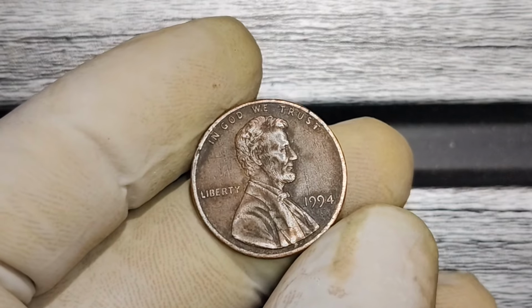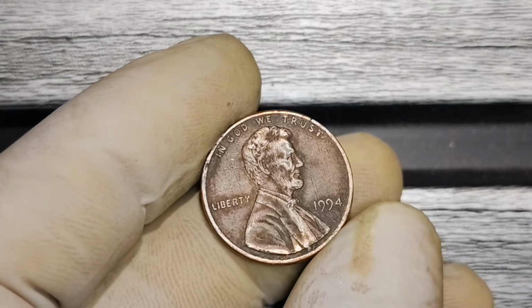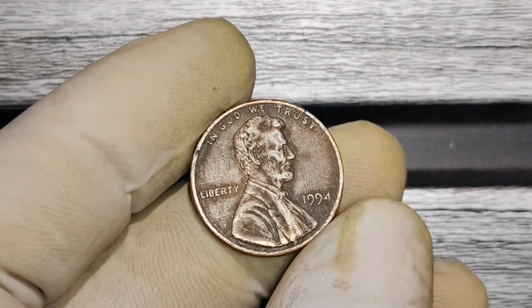Next time someone tells you a penny isn't worth picking up, remind them that one of these could be worth more than their car. Or their house.